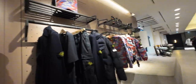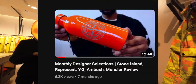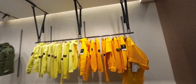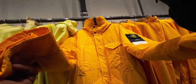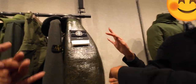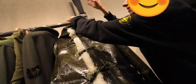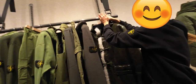So cool. Oh, you've got this. I've got the bottle, but I don't have the other one. Oh, that's a new colour for this season. And the line Stone Island, the Hoxton. Wow. In yellow, in green, and in black. We don't have this colour in the UK. We only have black and cream. Oh my gosh. Inside, this is beautiful. Got expensive though. But it's beautiful. I know.